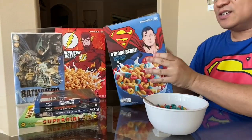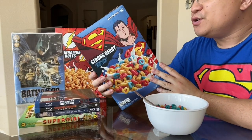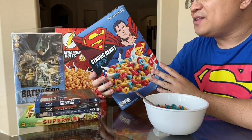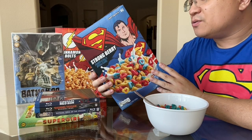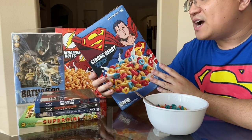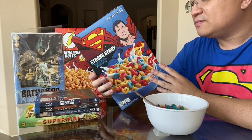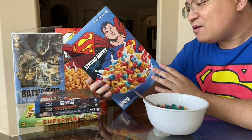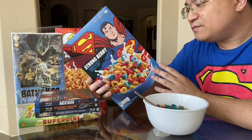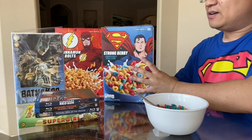Let's see. Let's take some of the nutrition facts. 2 grams of fat, 150 calories, 32 total carbs, dietary fiber, 2 grams, 11 grams of sugar. Ingredients include oat flour, cornstarch, vegetable oil, salt. Okay.